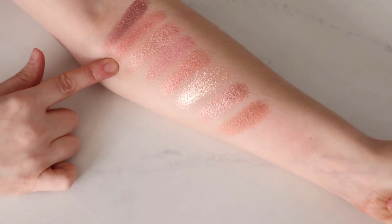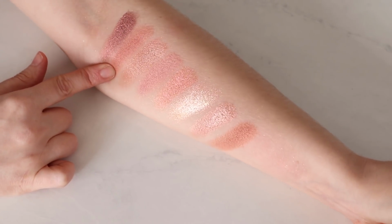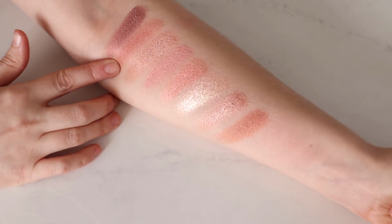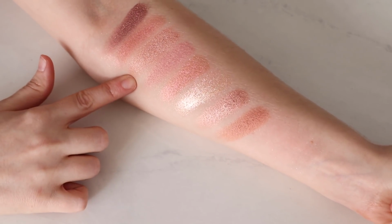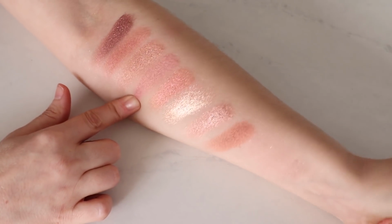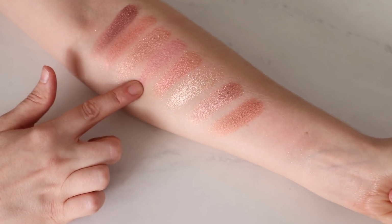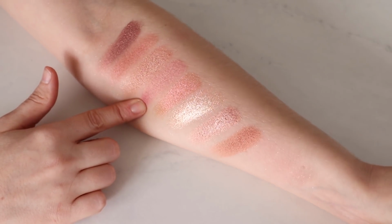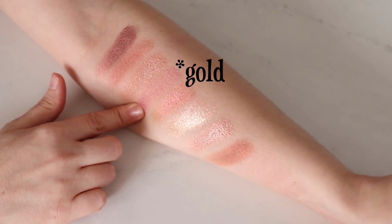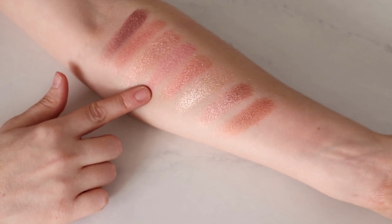Next, I have Rose Pink from ABH Soft Glam. Such a pretty color. That's just a cute color. Like, what an adorable shade. Next, we have Rose Quartz from ABH Sultry. This is Come and Get It from ColourPop. This one has more of a cool base to it, whereas I feel like usually rose golds have a warmer base, but it does have a distinct rose shift to it, so I do count that as a rose gold.